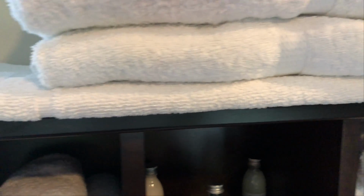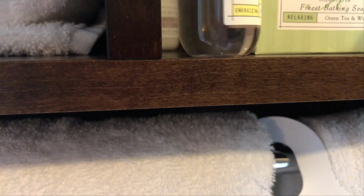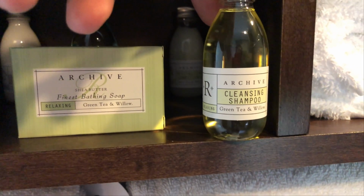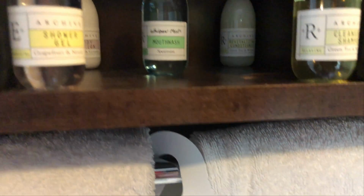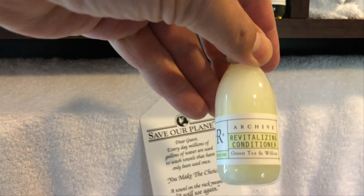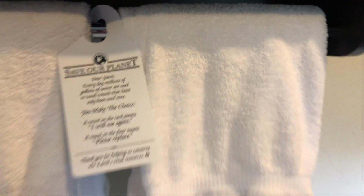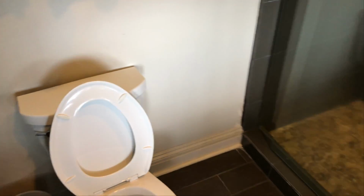Washcloths, hand towels, more towels, bath mat, Archive shower gel, grapefruit, and what does that even say? Neroli? Energizing. This one, the capsule is on. The cleansing shampoo, green tea and willow. Relaxing. More of the finest bath soap, more mouthwash, more body lotion, and something here that's revitalizing conditioner, green tea and willow, relaxing. Really not impressed.